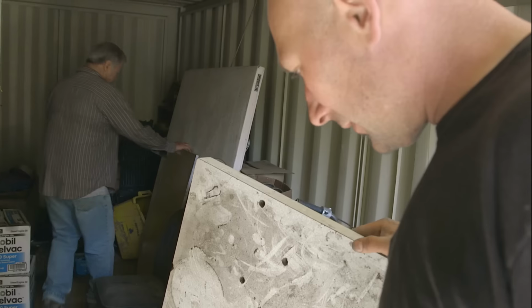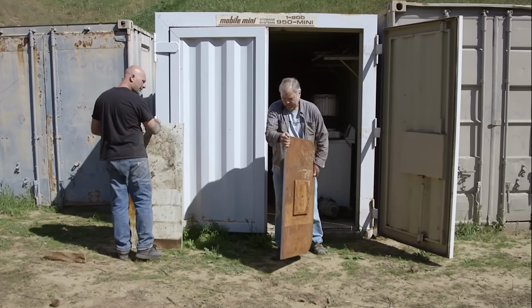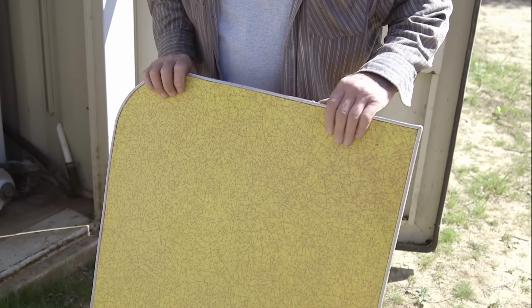Oh, it's like a Formica top. That's the vibe we're going for. This one's kind of messed up. We can cut it and modify it, but no, I think I got the winner right here. Look at this guy with this yellow Formica. That's exactly it. Well, that's perfect. I mean, it's got that 60s flavor, especially with the metal edge and the Formica. I see no reason why we shouldn't make this work.